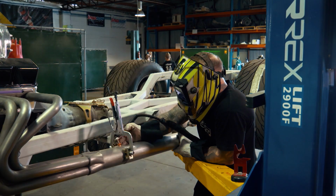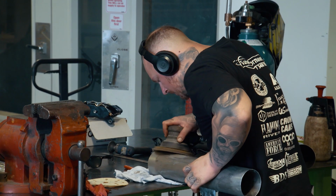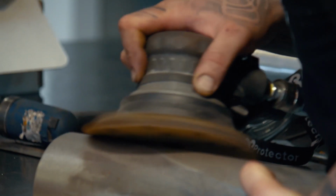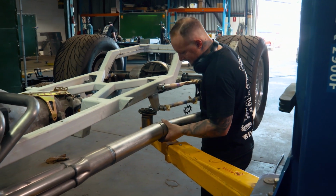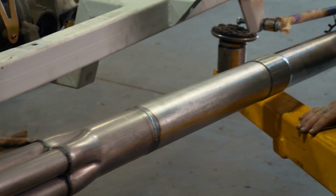We've had to extend the headers to get the desired location of our turnout. We place our turnout 100mm from the rear tyre. Obviously there's enough flex in the tyre that it won't get near the turnout, and it'll look really good.